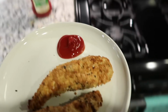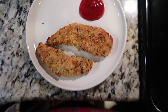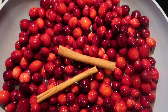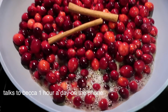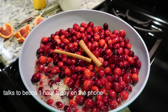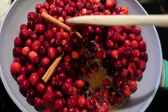I already ate about a pound of carrots and celery with hummus, so my veggies are maximized tonight. Right, Conehead? Right, Mom. I was like, Becca's driving home. She wants someone to talk to. And it's because I do the same thing. Yes, that's exactly right. Guess what I'm doing. What are you doing? I am making blood orange cranberry sauce for tomorrow.